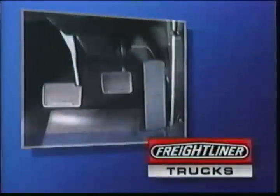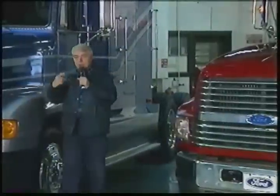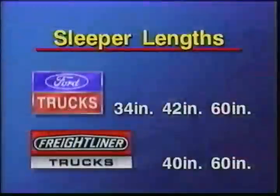Drivers rated the pedals on the Aeromax, the brake and accelerator, as comfortable. On the Freightliner, they said they might be a little too vertical to be comfortable. Freightliner offers 2 integral sleepers, which they now call sleeper cabs, and 2 separate sleeper boxes in 40 and 60 inches. The separate sleeper boxes are aluminum riveted over a framework, as opposed to the smooth coach joint design in the Aeromax 120.